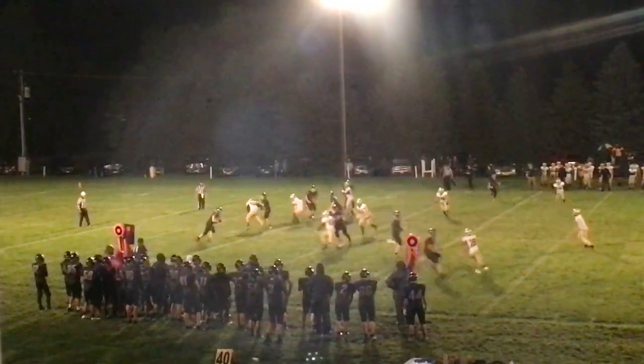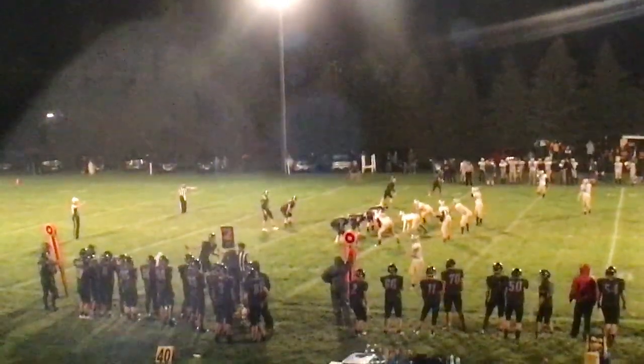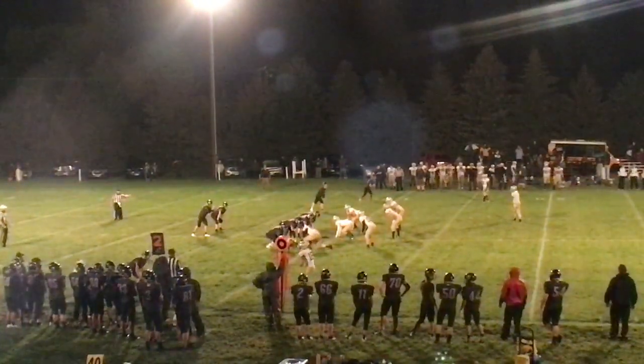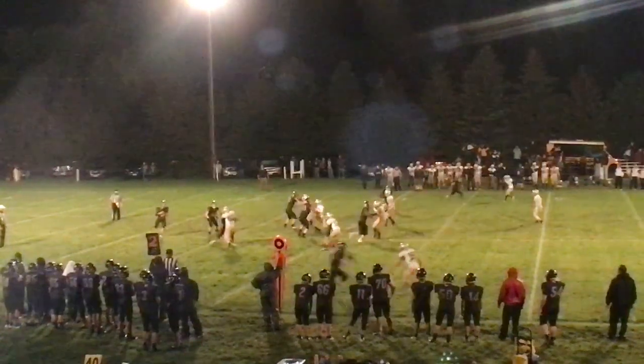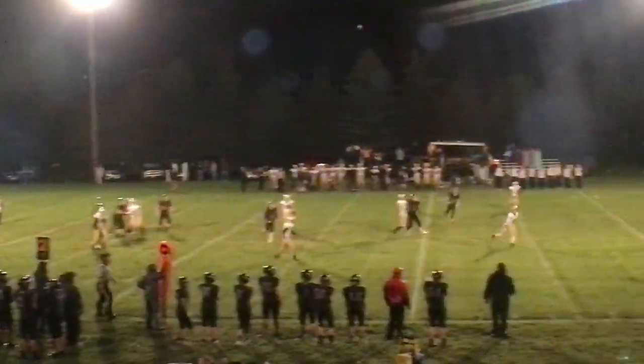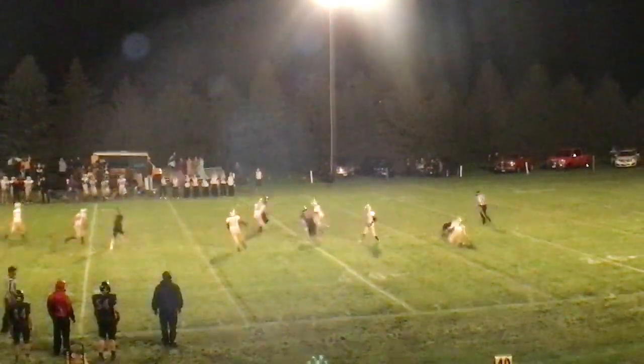Quarterback, they didn't give up the pitch. Two receivers left, one right. Shotgun Murphy, and wait for the snap. Looking, looking. Murphy back to pass, and it's a wild one. That's going to be trouble. And that'll be kicked off.